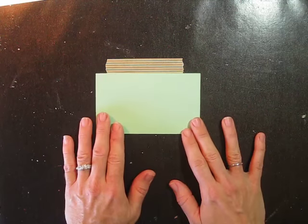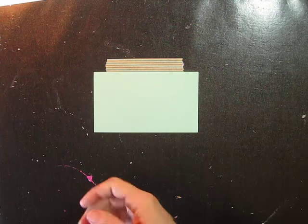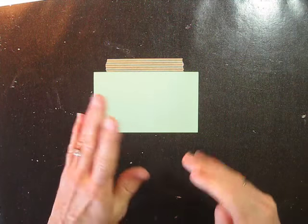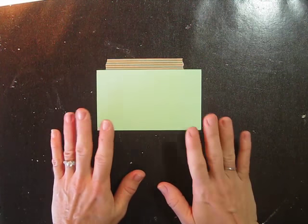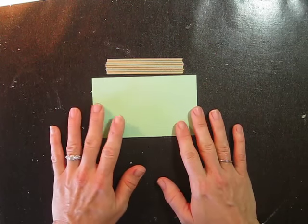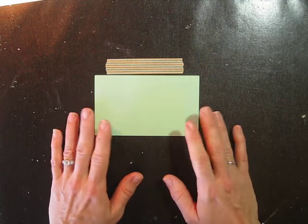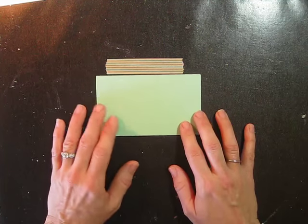So I'm going to speed this up the rest of the way, and I hope you enjoy these. Hopefully I'll have a video for almost all of my cards. It usually gets harder during July because of vacations and things like that.